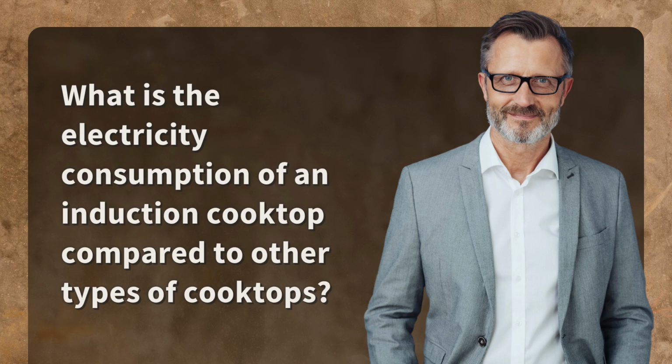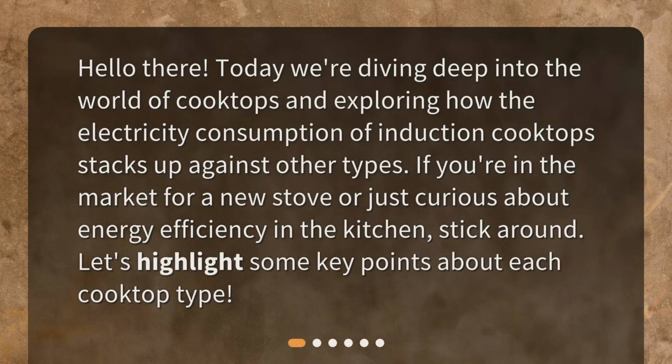What is the electricity consumption of an induction cooktop compared to other types of cooktops? Hello there. Today we're diving deep into the world of cooktops and exploring how the electricity consumption of induction cooktops stacks up against other types. If you're in the market for a new stove or just curious about energy efficiency in the kitchen, stick around. Let's highlight some key points about each cooktop type.